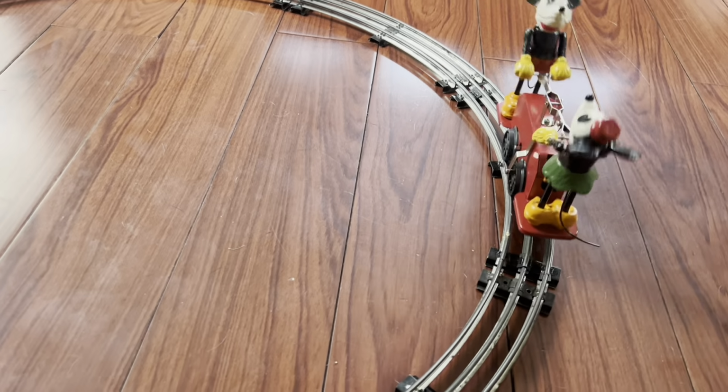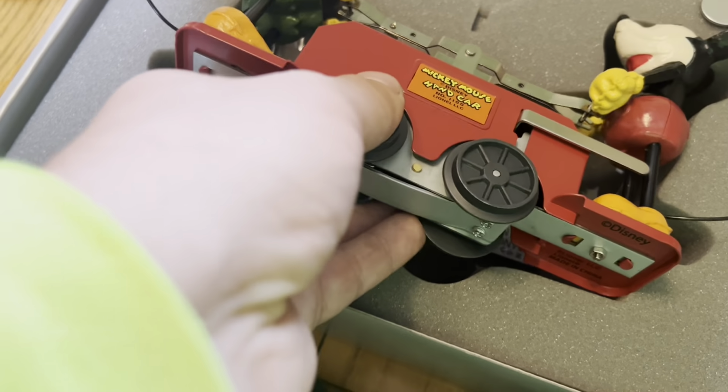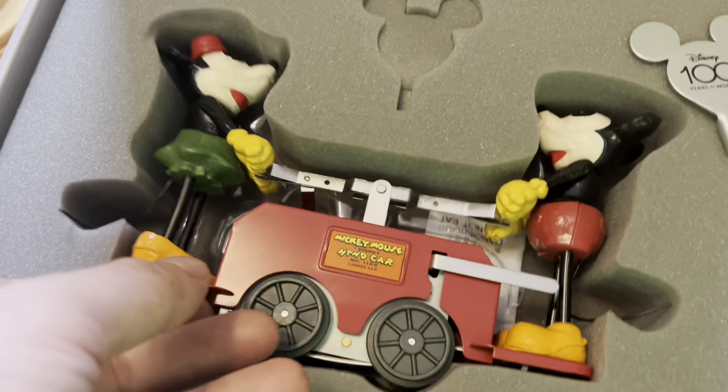Definitely cool. Just like how it originally would have been. They did a great job with recreating this. All right, one run, and back in the box it goes. Definitely gonna try and get myself a little display case for this.